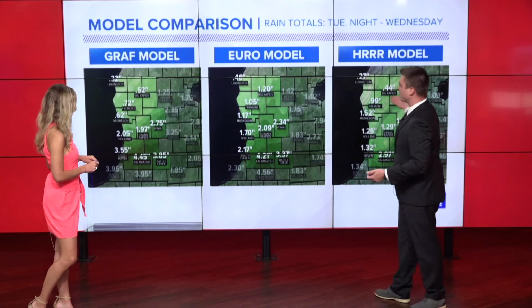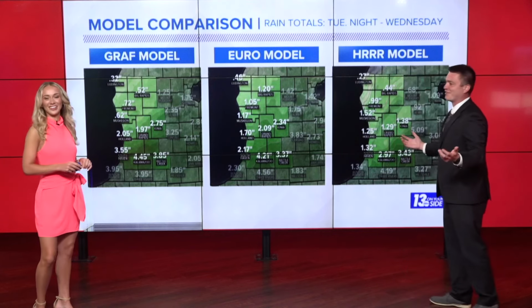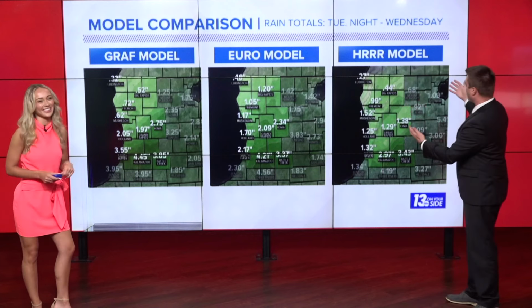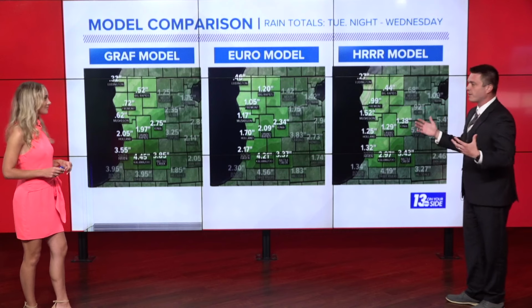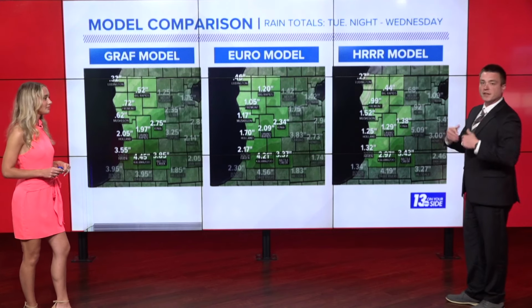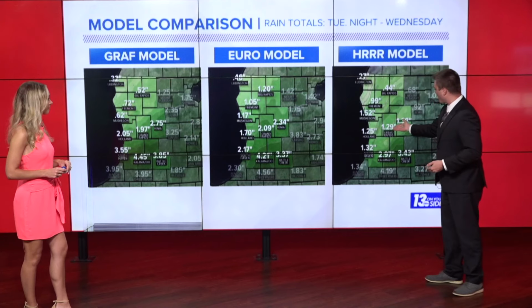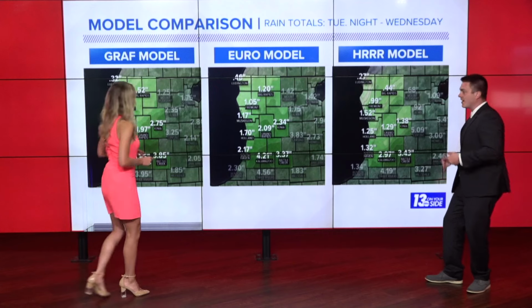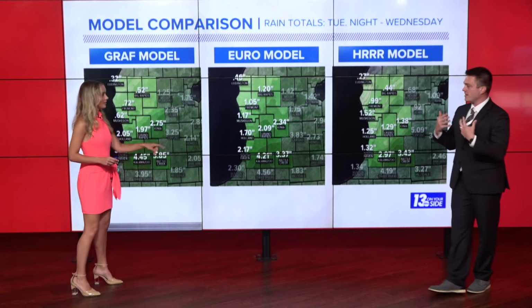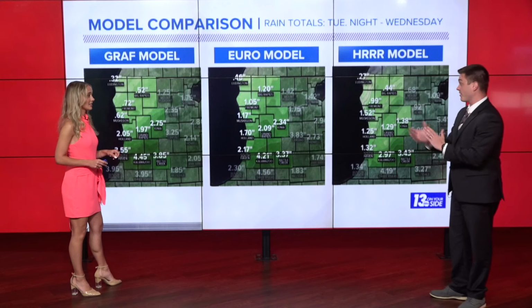In each one of these individual models, we have our in-house graph model, the European model that we talk about all the time. We love the Euro here at 13 on your side. And then we have our high-resolution HRRR model, and while they vary a little bit in amounts, the expectation is still there that places from roughly that Holland, Grand Rapids, Greenville line, that line to the south and east, is what's favoring the greatest amount of rain. And we're talking inches of rainfall. I think a fair saying right now is 2 to 4 plus inches.